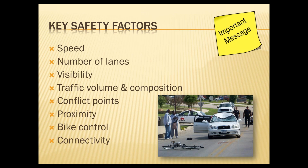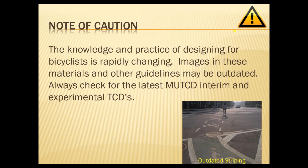Just a reminder, in the previous webinars, we talked about some of the key safety factors that contribute to or detract from bicyclist safety and comfort. And a lot of the countermeasures we're going to be talking about today will be in direct response to trying to address one of those.